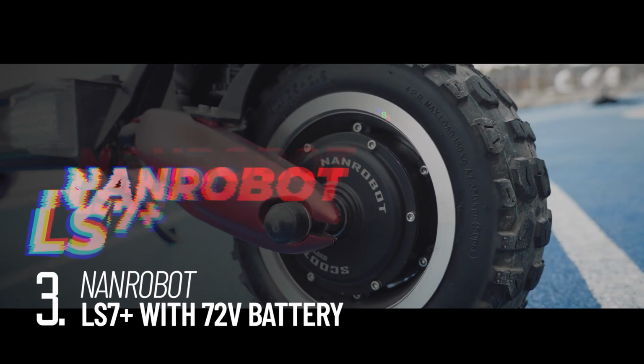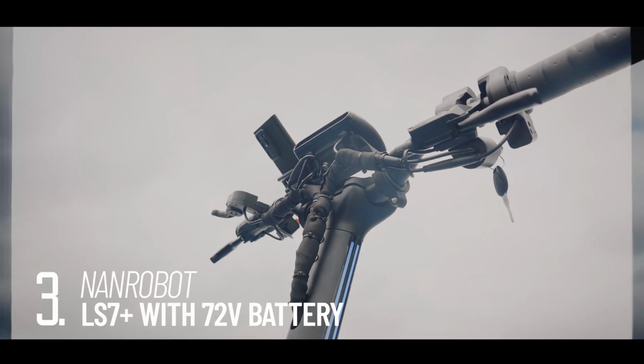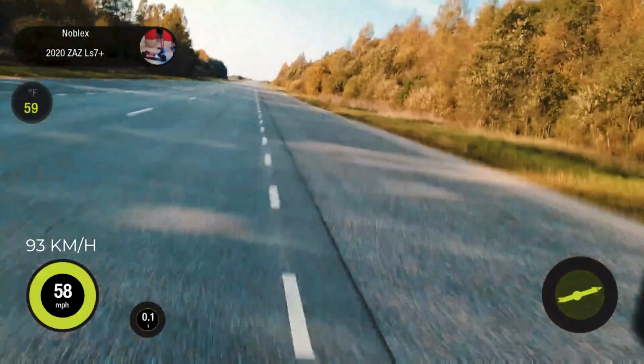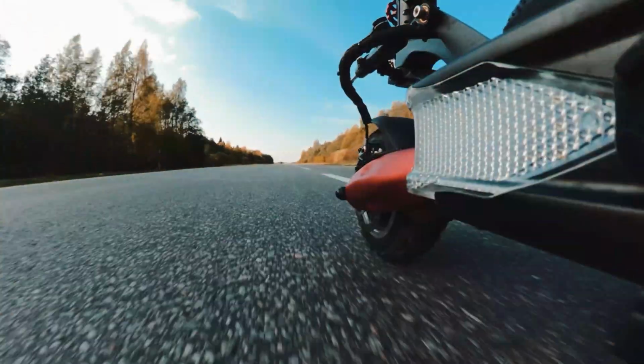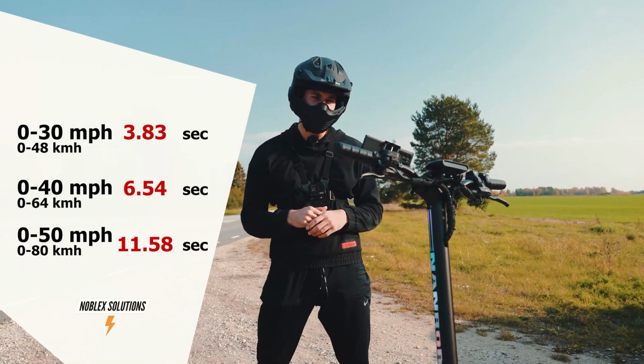Third spot. We will most likely see the Nanrobot LS7 Plus with a 72 volt battery. The 60 volt version is the fastest 60 volt scooter on the planet. It's even faster than some 72 volt scooters. We reviewed the 60 volt version last year and we were super impressed by its performance. 0 to 30 miles per hour takes less than 4 seconds on the 60 volt version.